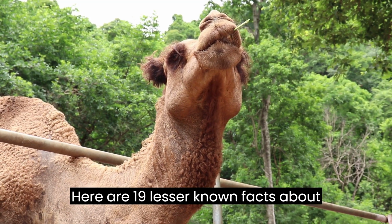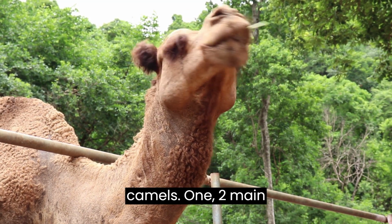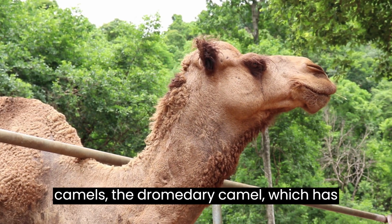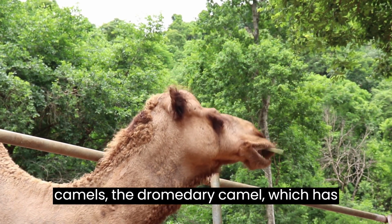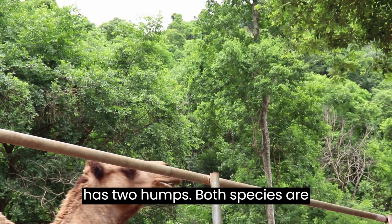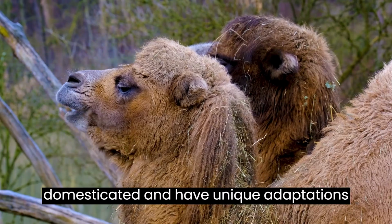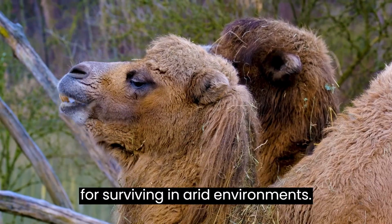Here are 19 lesser-known facts about camels. 1. Two main species. There are two main species of camels, the dromedary camel, which has one hump, and the Bactrian camel, which has two humps. Both species are domesticated and have unique adaptations for surviving in arid environments.